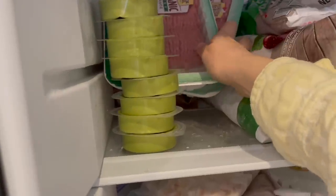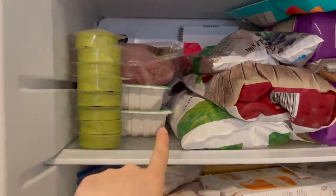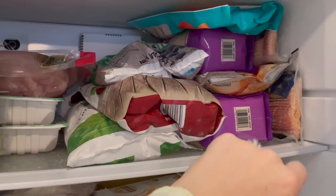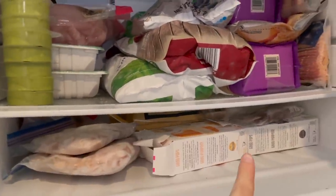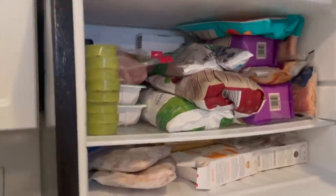Trying not to knock over our pals here. I'm gonna need to reconfigure. Hang on. Perfect. So here's what we've got in here. We have the rest of the guacamoles, we have the 2 turkeys, some chicken, and then we have our frozen fruit right here, some cheese that I froze that we didn't need quite yet, some more frozen meat. It's actually bacon. We have some popsicles down here, and then some frozen rotisserie chicken, some more frozen chicken breast back there. We're looking pretty good.